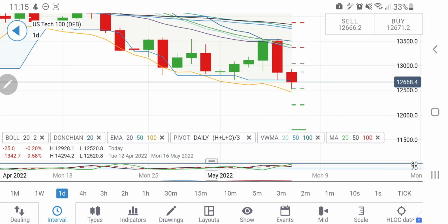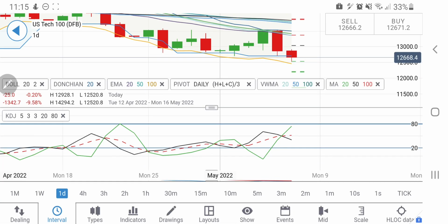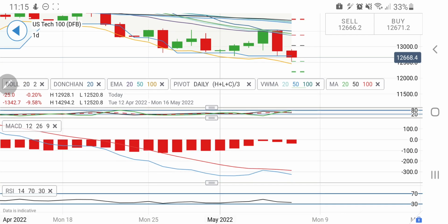Also, a reversal will give it a resistance at 13,000 and then 13,400, 13,500 levels. From there, one can expect a little drop. Look at the stochastic, it has just crossed over and is still on sell, probably looking forward to a drop from here. But these are markets, anything is possible. It can reverse the complete scenario.